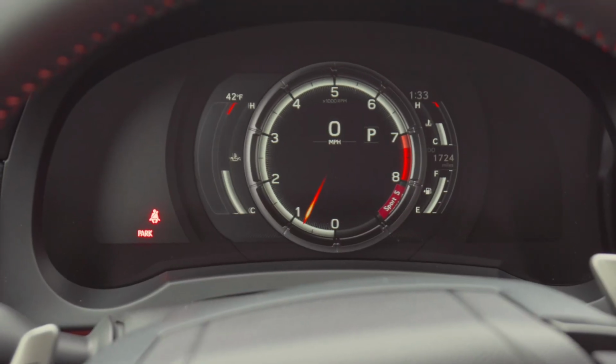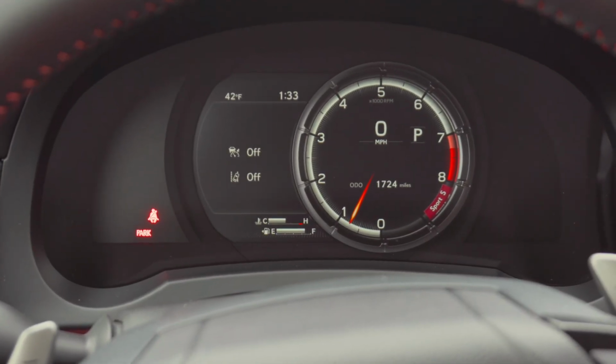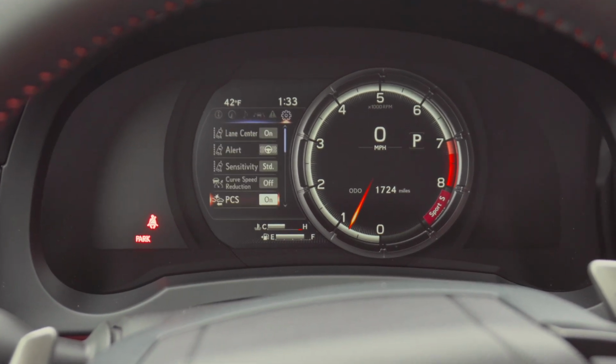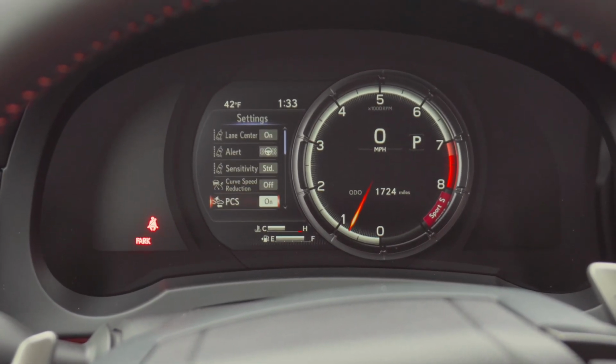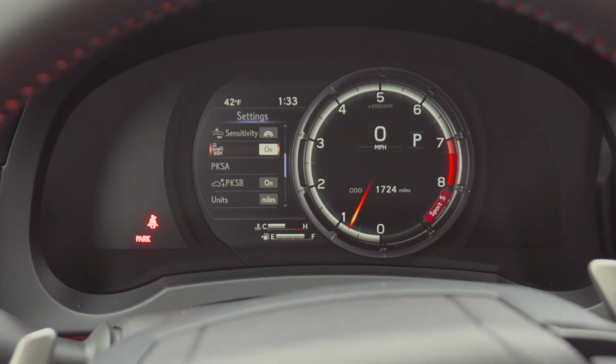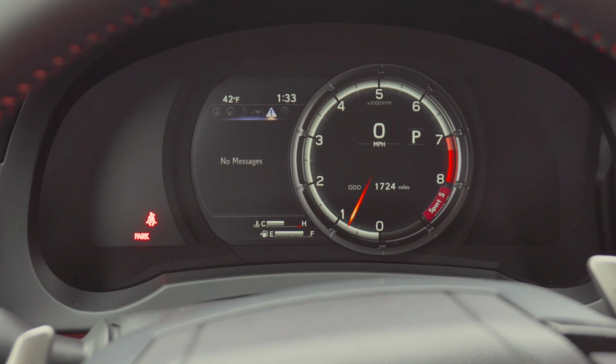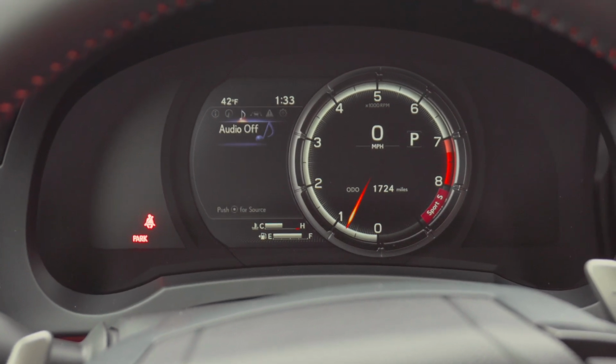We do have the old school version of the gauge cluster here with the big tach in the middle, the circle that kind of moves back and forth. With the big tach in the middle, your speed, your temperatures, your fuel, it's pretty basic here, and I actually love that it is basic, and I love that the tach is right in the middle on something a little bit sportier. You can cycle through some information through here, but there's not a whole lot in there.